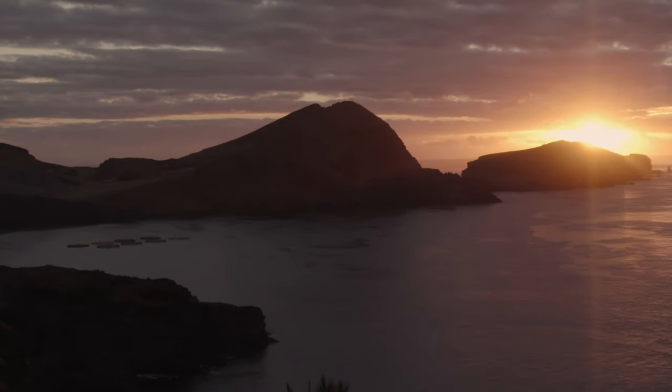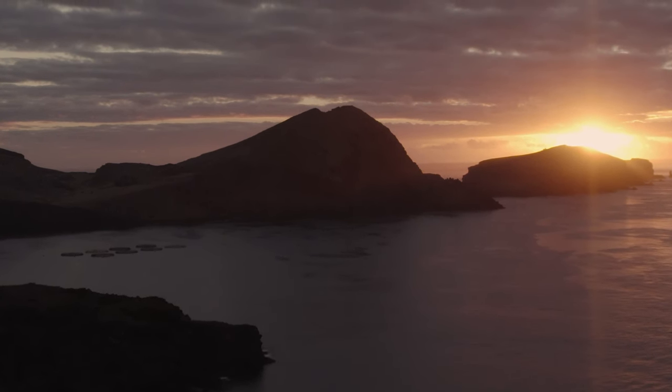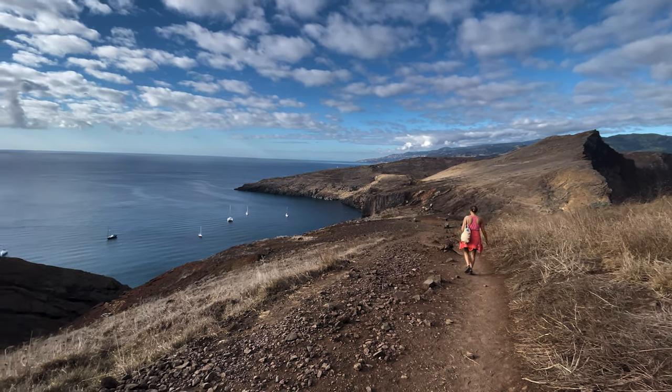Madeira is famous for its nature and best to explore while you are on a hike. To avoid crowds, we recommend starting early in the morning. We will show you our favorite hiking spots.